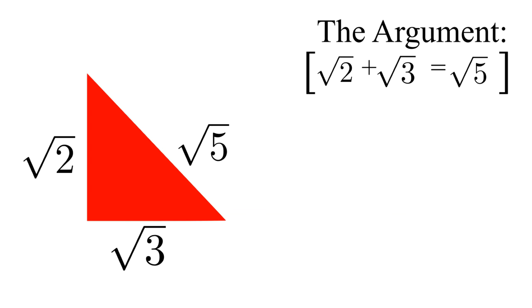Which probably leads you to your next question. But how do you sum the sides to get 1? We know no matter how you add them, as integers or as irrationals or as sides of a right triangle, the square root of 2 plus the square root of 3 does not equal 1.